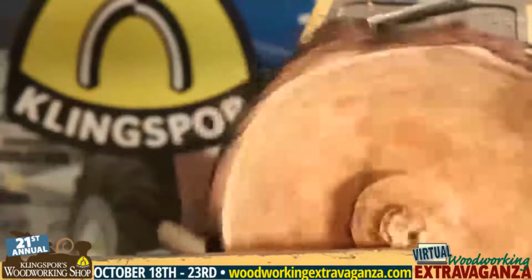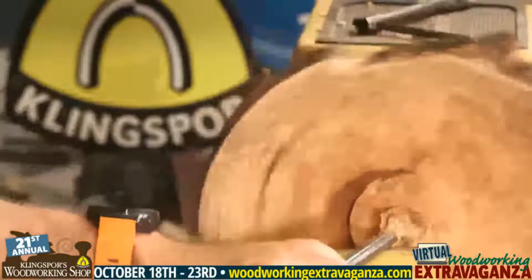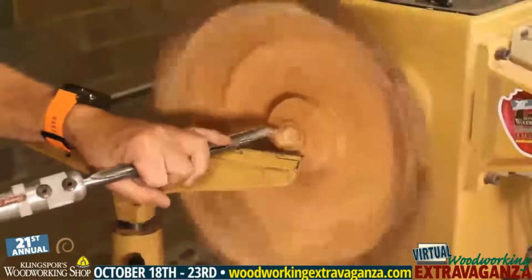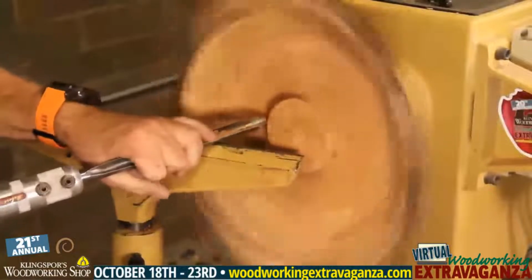The whole time we've been removing stock, we've been at roughly 750 RPM. And also you've got to remember, don't put your arm too far over, because there is a really nasty edge over there. It'll leave a mark.